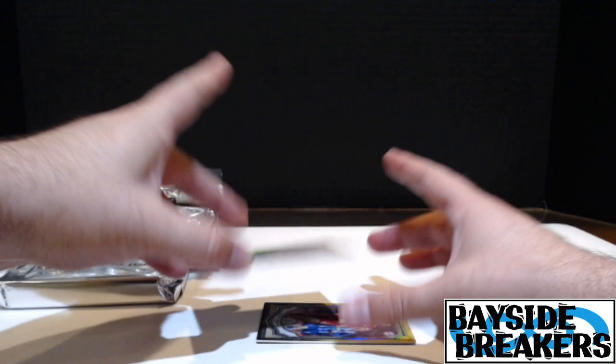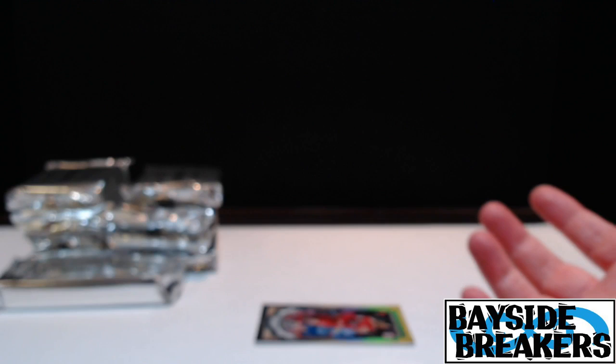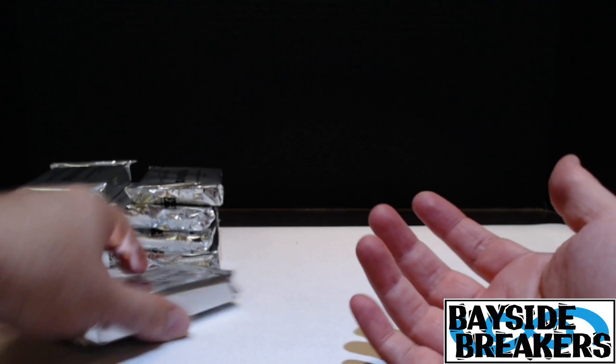We got two base parallels here. It's Hanno Behrens for Nürnberg with the gold parallel, number to 50. In fact, that's number 50 out of 50 for Behrens. And for Bayern, we have Robert Lewandowski, Bayern Munich with the base parallel, number to 250.